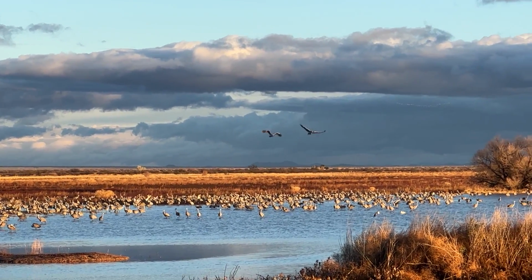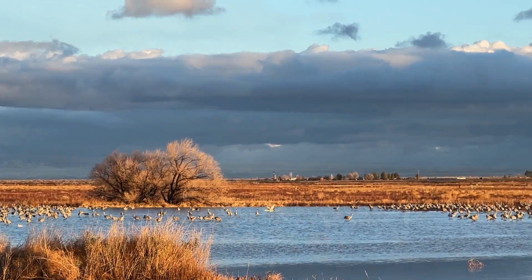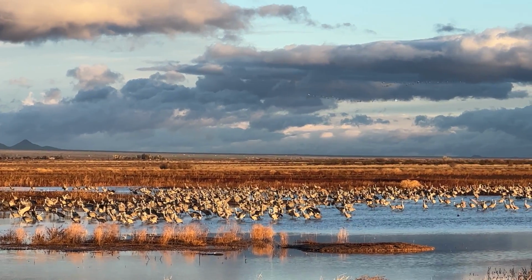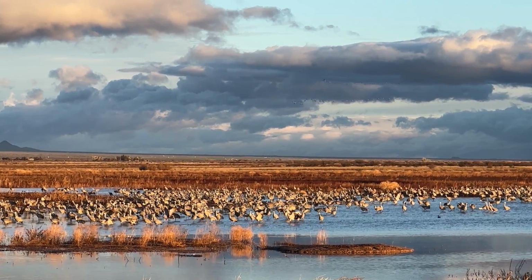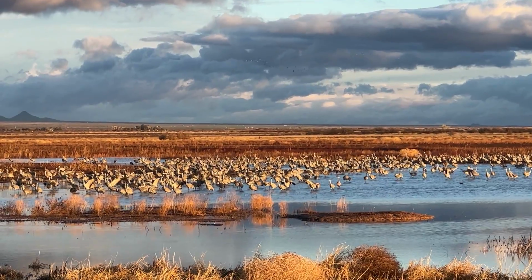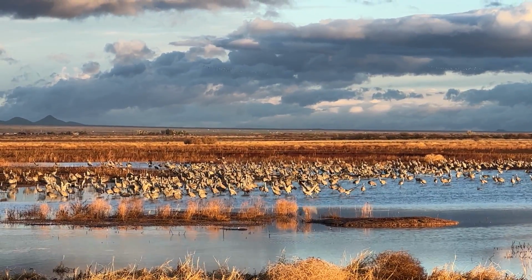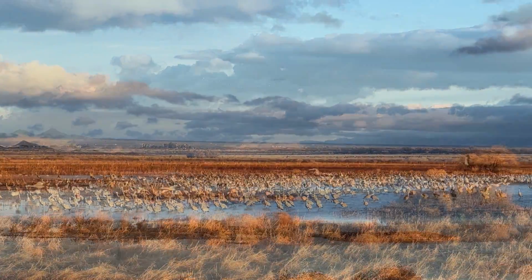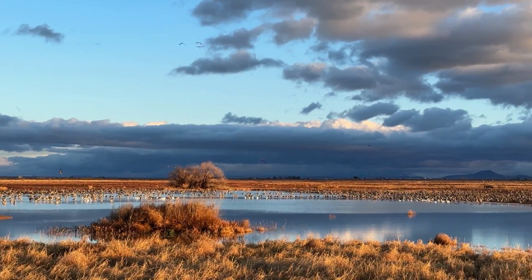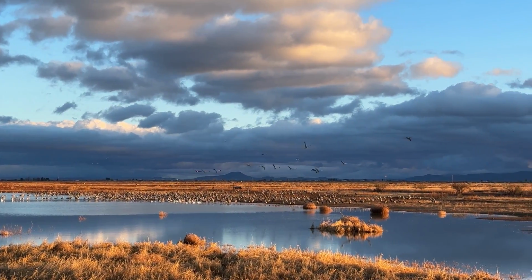A few fun facts about sandhill cranes. They are one of two cranes that are native to North America. They stand 3 to 4 feet high and have a wingspan of over 5 feet. On average, they live 20 to 30 years in the wild and up to 80 years in captivity. They mate for life, and the happy couple will usually successfully raise one fledgling a year, and he or she will stay with mom for about 10 months. And then the cycle repeats.